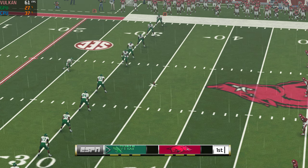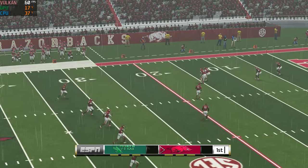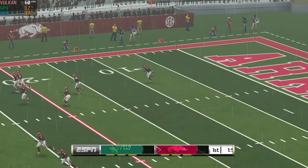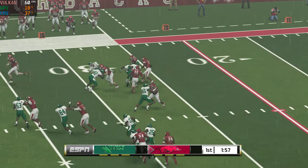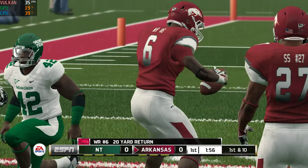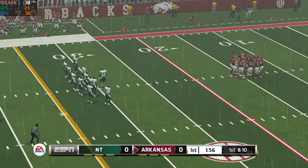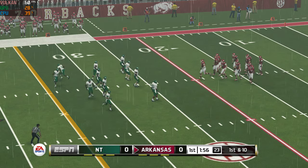Both teams have sent their special teams out onto the field, and we're ready for the opening kickoff. Taken at the 5. Gets to about the 24-yard line. The quarterback leads the team out on the field for the first drive.